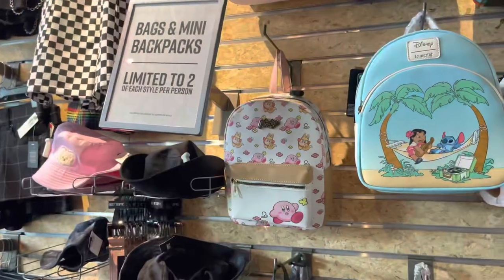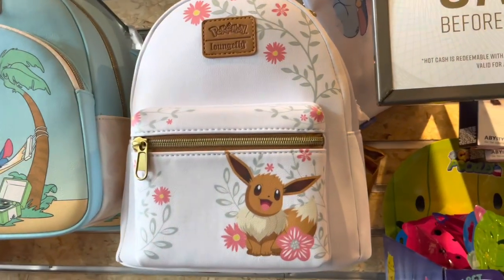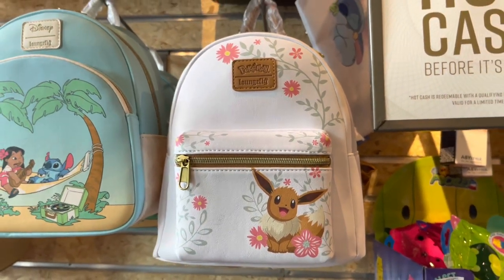Yeah, it's working. Here's the second one. See, this is what I'm talking about. This store rarely got bags. We have a brand new Pokemon one with Eevee.